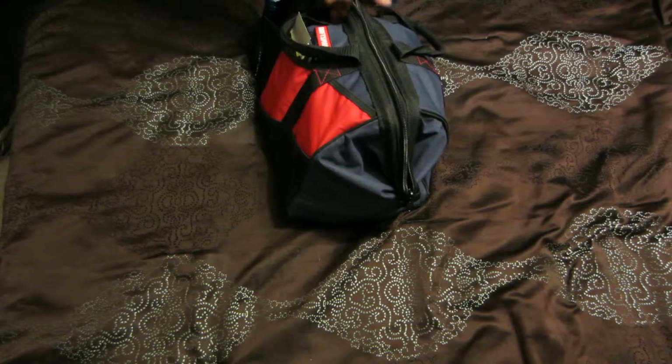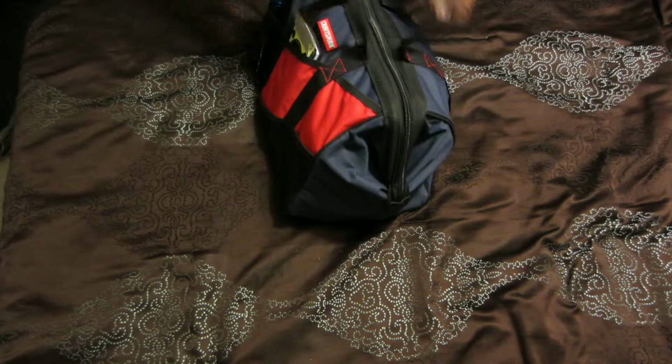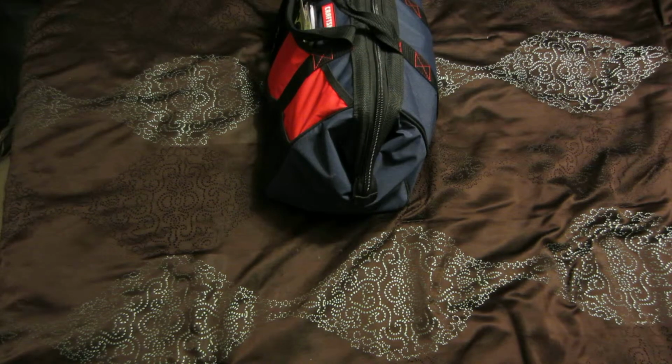And so, as you can see, it closes very nicely, very easily, and boom, I'm ready to go. And this tool bag, I tell you, you can go to Lowe's, Home Depot, Walmart. Again, I went to Sears.